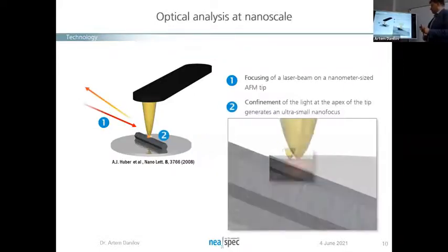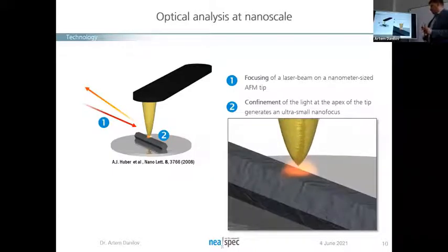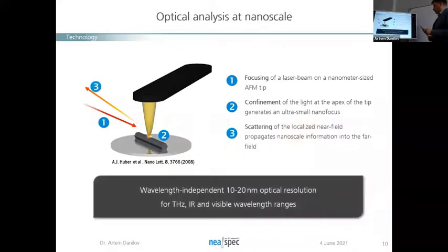tip. Then, in the process of tip oscillation, we create basically an ultra small nanofocus, as some call it, but essentially this is some physical phenomena related to near-field optics. And then out of this nanofocus, we're basically collecting our light back to the detector. What it gives us is essentially wavelength independent 10 to 20 nanometers optical resolution, which is governed by the diameter of the apex of the tip. And this is suitable for visible, IR, and even terahertz ranges.